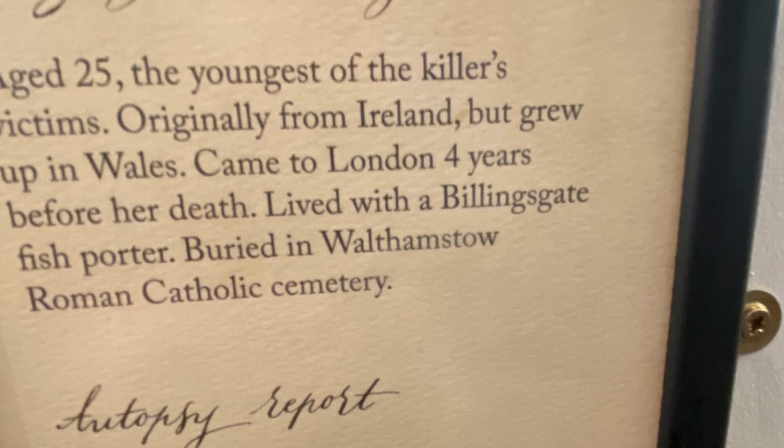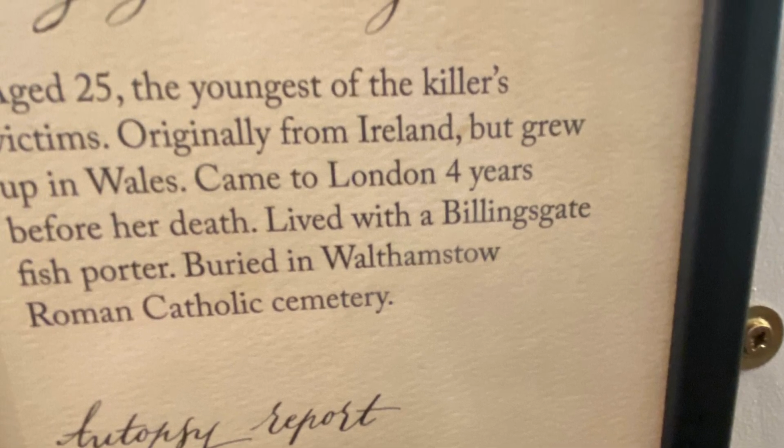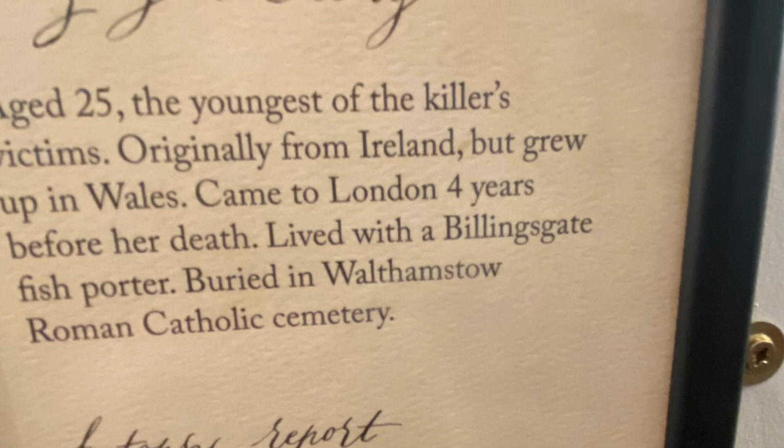Next photograph is the goriest of the lot. Very gruesome, very angry person who was stabbing her. I like to remember her from the Johnny Depp film From Hell.